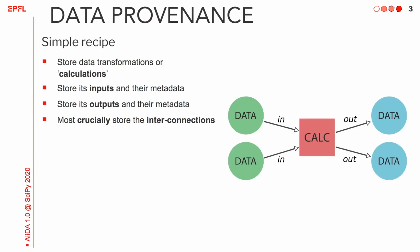So what exactly do we mean by data provenance in this context? Data provenance in the context of AiiDA is referring to the record of how a piece of data was obtained, specifically which data transformations, such as calculations, were performed to produce it. So for example, the calculation on the right takes two input data objects and produces two distinct data outputs.